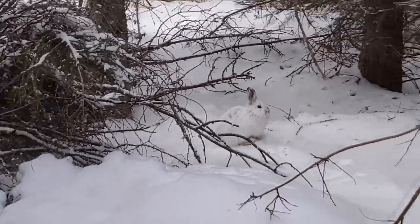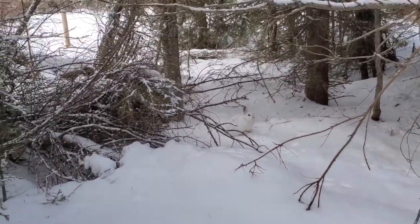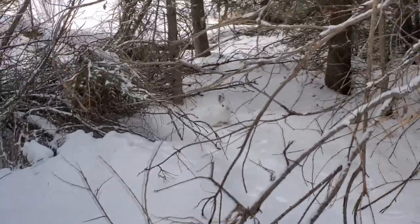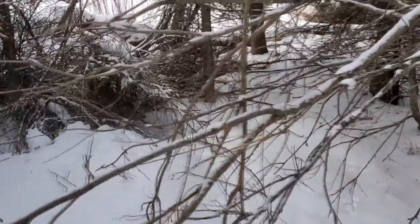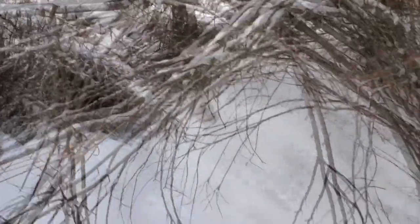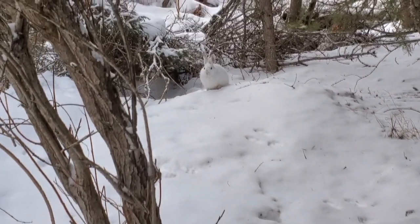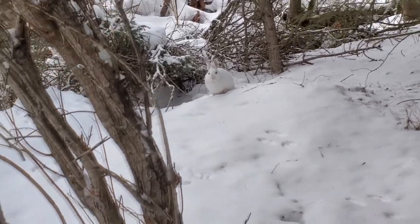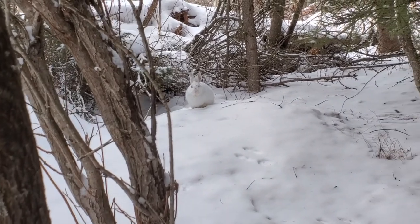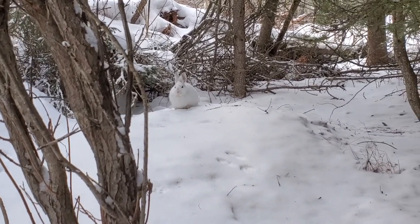Whoa, look at this guy. I'm just gonna walk right by you. Boy, you're not scared at all. Okay, where's the trail? Now I gotta find the lynx trail. Hey, hi buddy. How did you not get eaten? Huh? I wonder how close I can get to you.